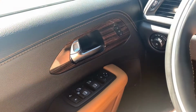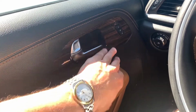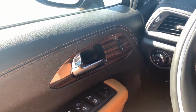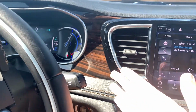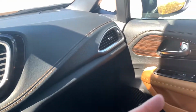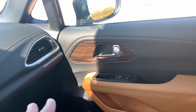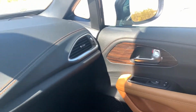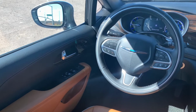The Pinnacle also comes with this trim that Chrysler calls mid-century timber. A lot of manufacturers offer wood trim that's unvarnished, it's more of a raw, natural look. So in a way, these seem kind of dated because they're so glossy, but I like the pattern in them. Give you a nice view of the front here.